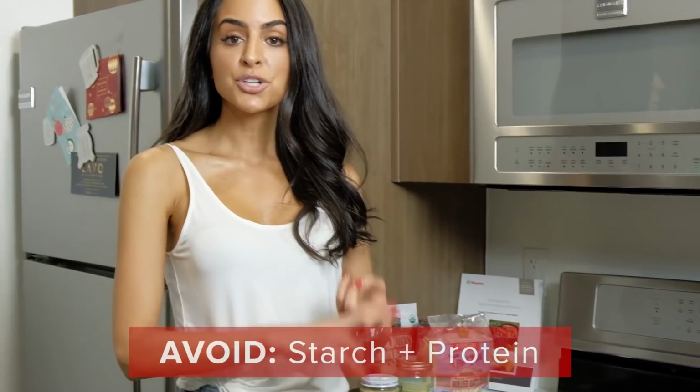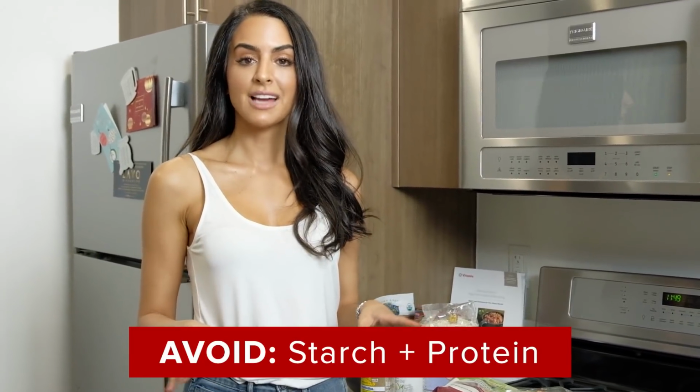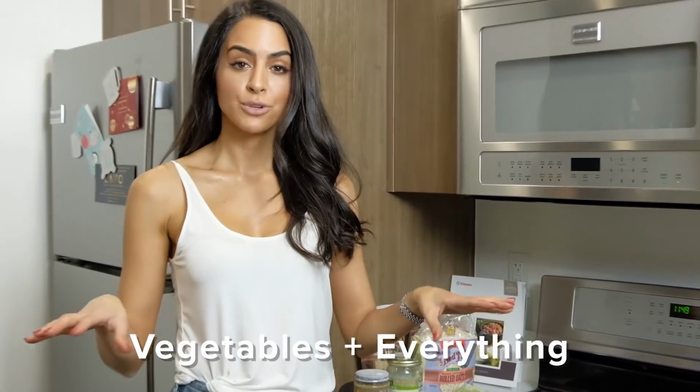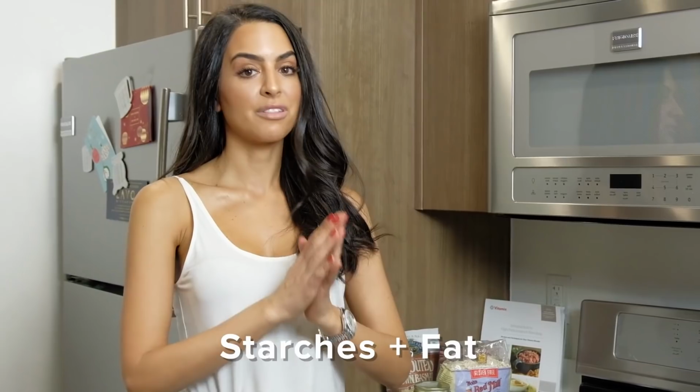So really quickly, the basics are: fruit on an empty stomach. Starches and proteins never combine well together. Proteins go really well with vegetables. Vegetables go really well with everything. And starches combine well with fat.